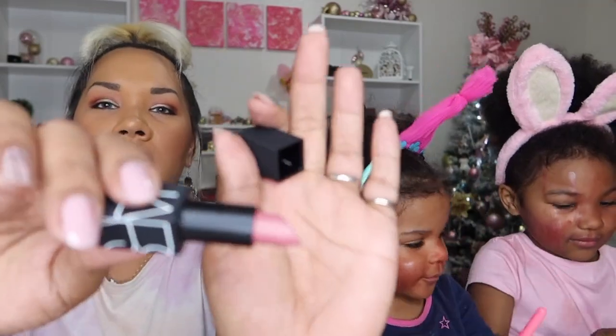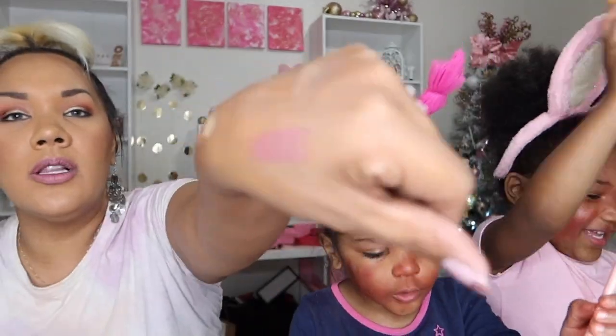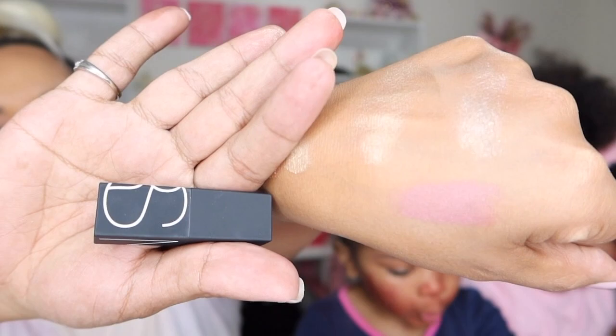Okay, and the lipstick of the day is actually a Nars lipstick in the shade Dolce Vita. It is absolutely gorgeous. I'll swatch it for you really quickly. I did show this in my Nars haul, so check that out. I will link that below. But that is what that shade looks like. It is a gorgeous, gorgeous shade. Highly recommend the Dolce Vita. I have always loved this shade.